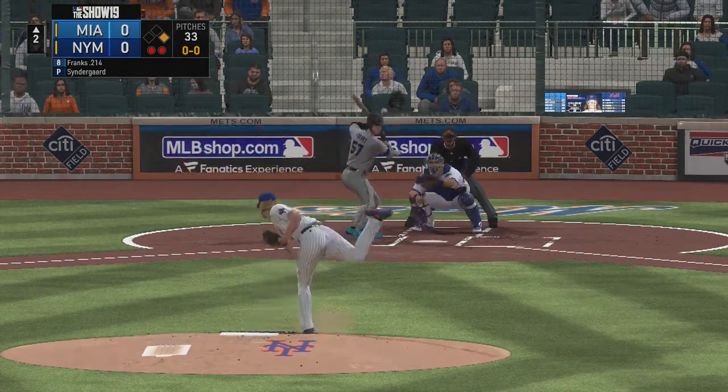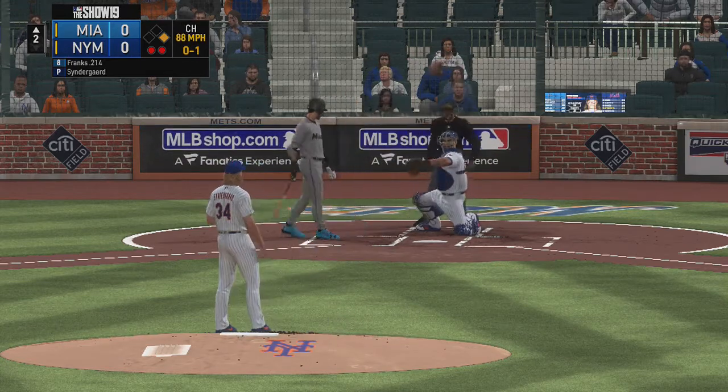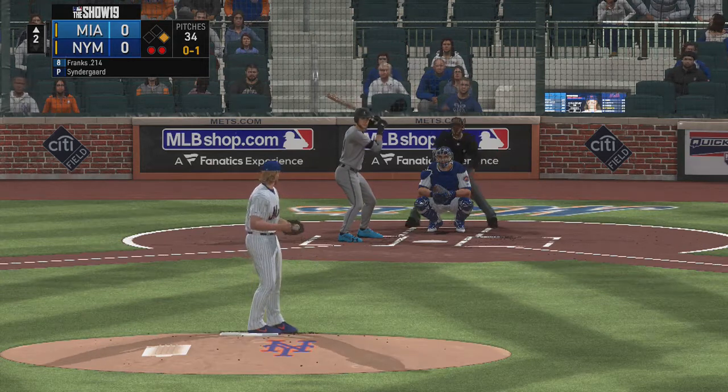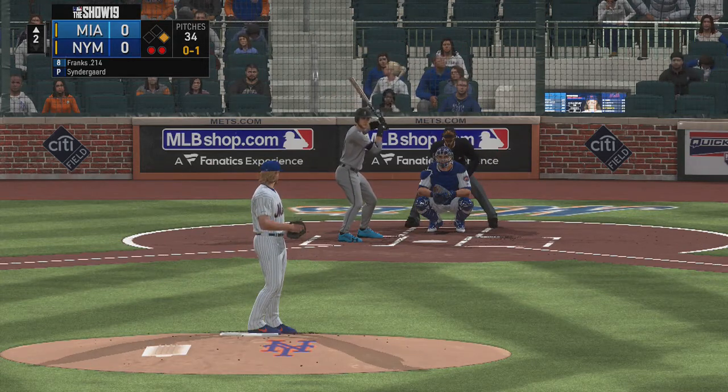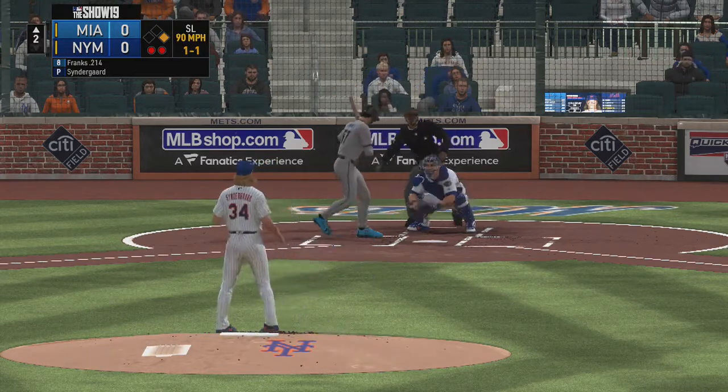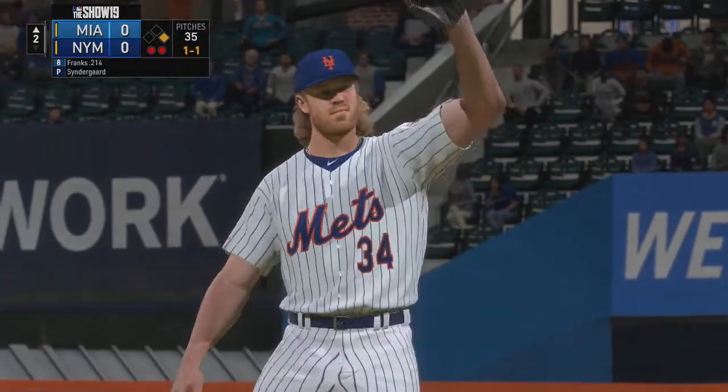Ready with the first pitch. Here it comes. Upper part of the strike zone, a dangerous pitch with the changeup, but he laid off. Not too often you see a changeup come across it. 88 miles an hour on the gun. Still effective when you're throwing a fastball in the high 90s, though. 1-1 count.